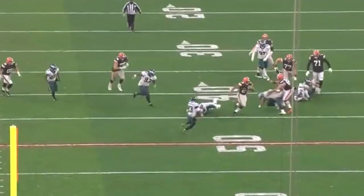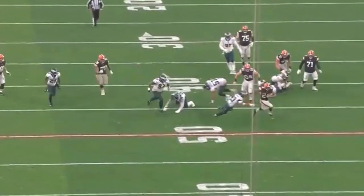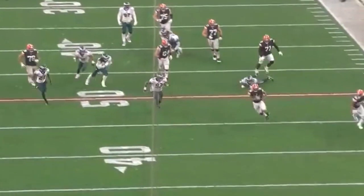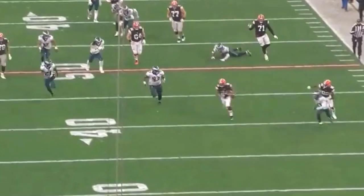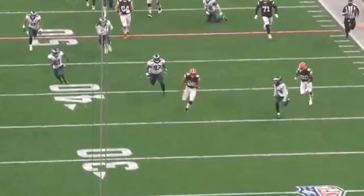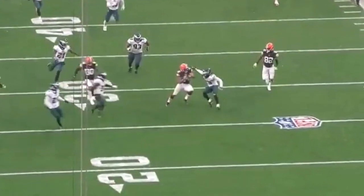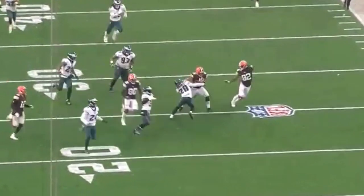Oh, wow. After Ostman, Chubb avoids the diving attempt of the free safety, who had a good angle at the beginning, but once Chubb avoids that first tackle, the safety's ankle is all messed up, and he basically can't get to him on the outside. So that's two missed tackles right there.